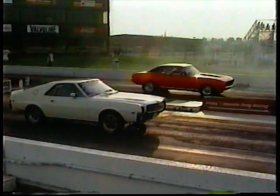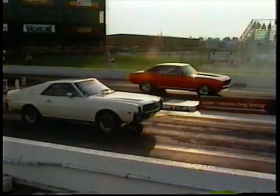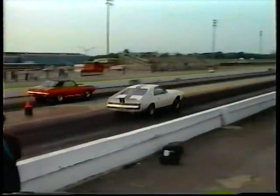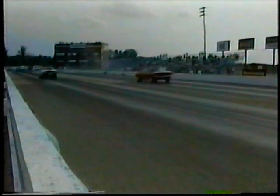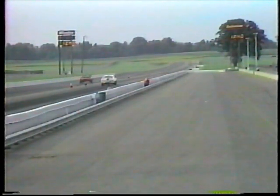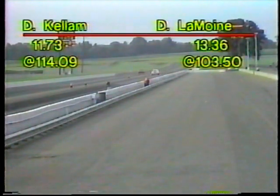Next up, another heavy hitter in the form of Danny Kellum's 427 Camaro facing Don LeMoyne's '68 390 AMX. Both are B-class cars due to the fact that the AMX is so much lighter than the Camaro. However, there's no replacing cubes for power, and Danny overcomes the hole shot to win.